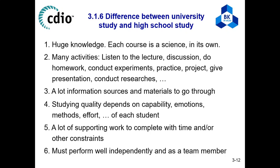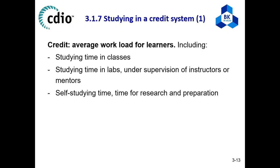Studying quality depends on your capability, your emotion, your methods, your efforts. And you need to also do a lot of supporting work to cope with the time and other constraints. You must perform well independently and also as a team member. So that's the difference.